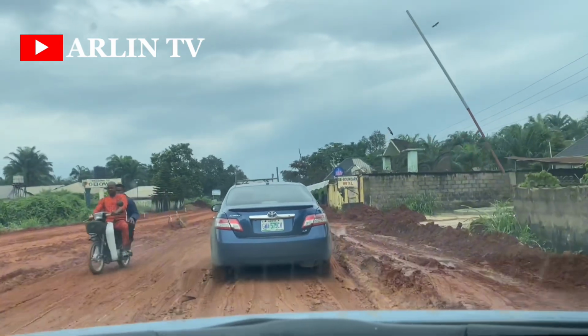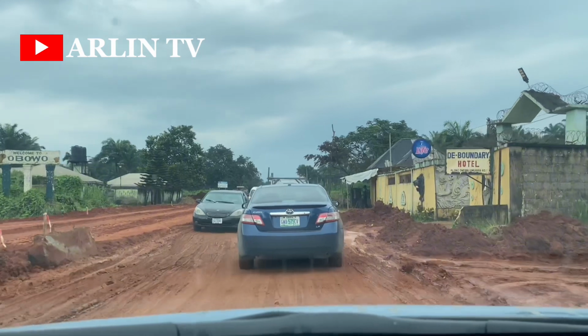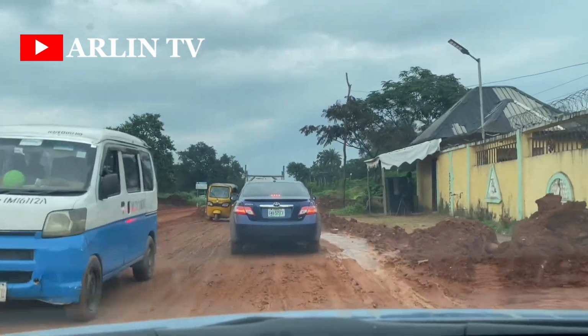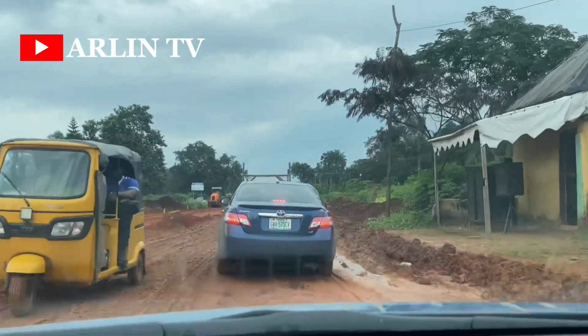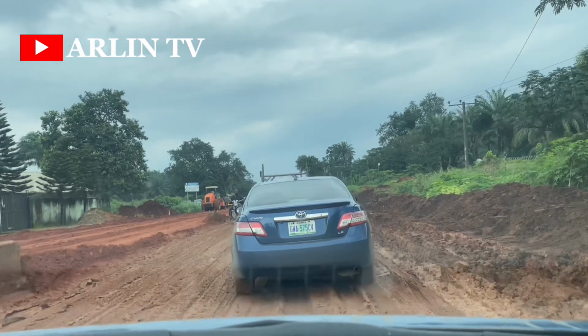So it's quite slippery around here because of the red sand that was poured here. Quite very slippery around here. So we keep it going till we come to the borderline between Mbaise and Abia State. So guys, that is it.